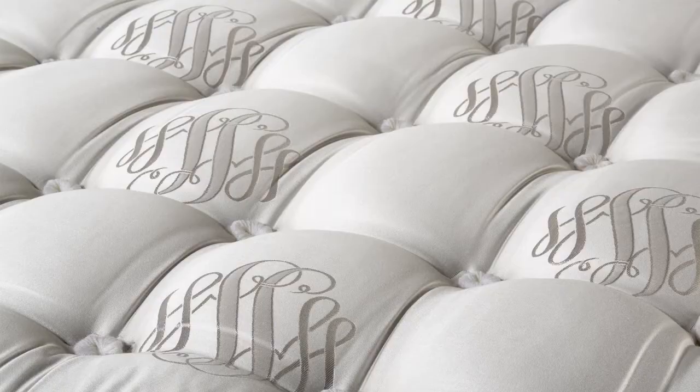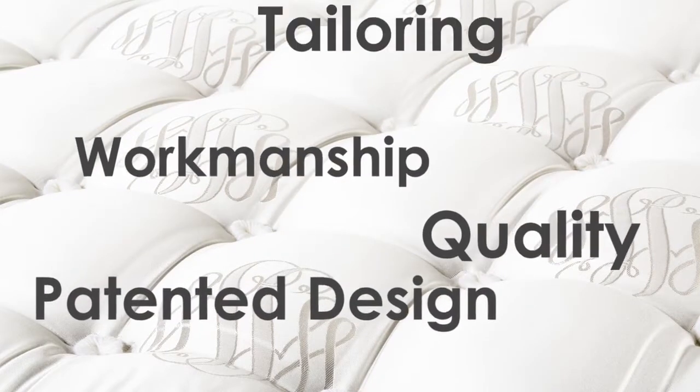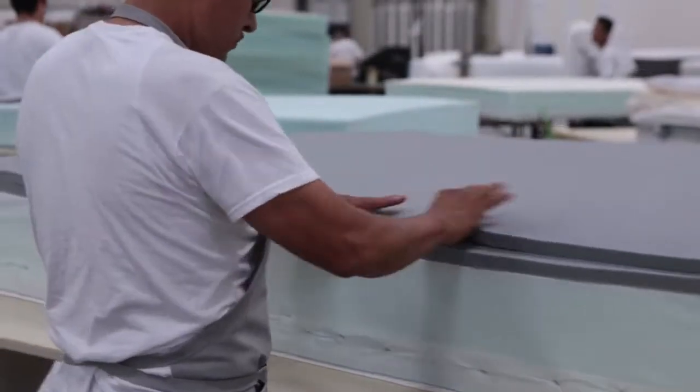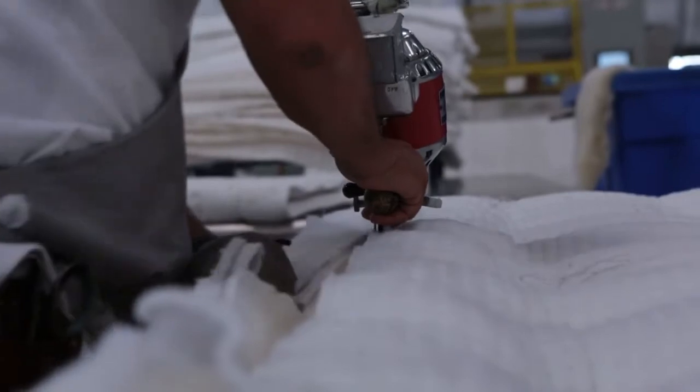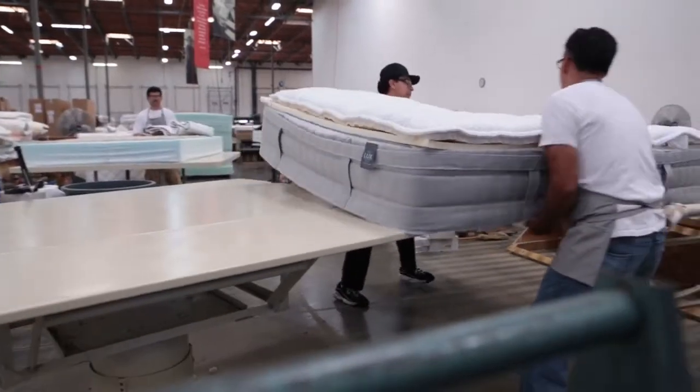What separates us from everyone else is our patent design, quality, and the workmanship and the tailoring. As you will see on the tour, there's lots of preparation that goes into doing this, and it's a very meticulous and slow process. By the time we make one mattress, our competitors have probably made 5 or 10.